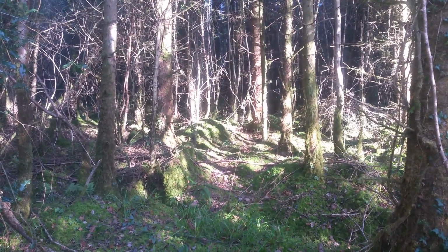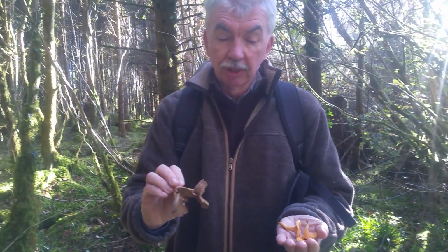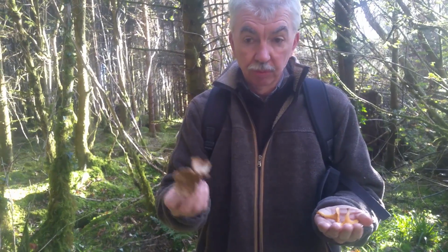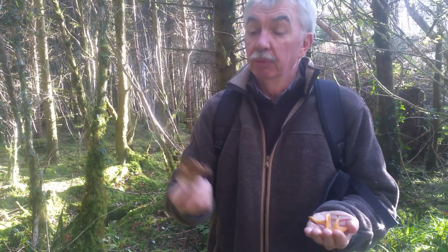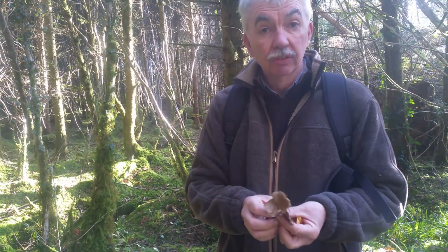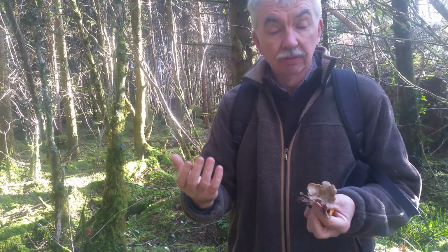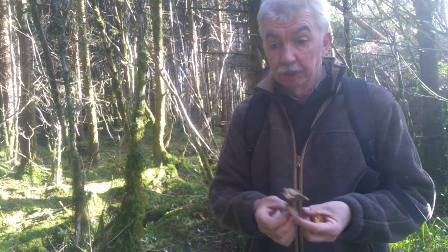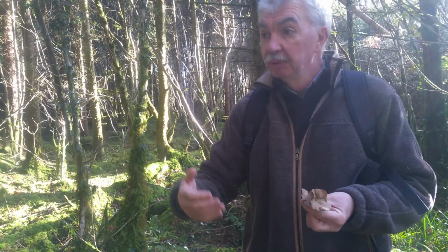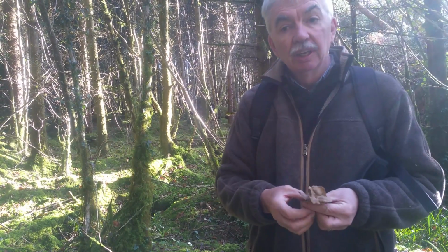The greatest diversity of mushrooms is in woodlands, because all of these mushrooms, or most of them anyway, are actually associated with the trees. They're living on the roots of the trees. That's how lots of these fungi live. They form a mutual, beneficial association, or symbiosis, with the roots of the trees. You don't know they're there, but they're working away. They're helping the trees to take up nitrogen and phosphorus.